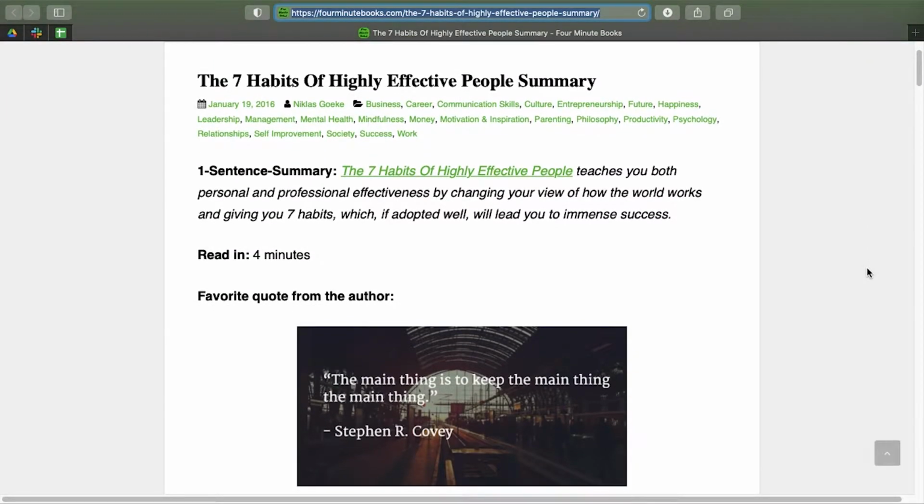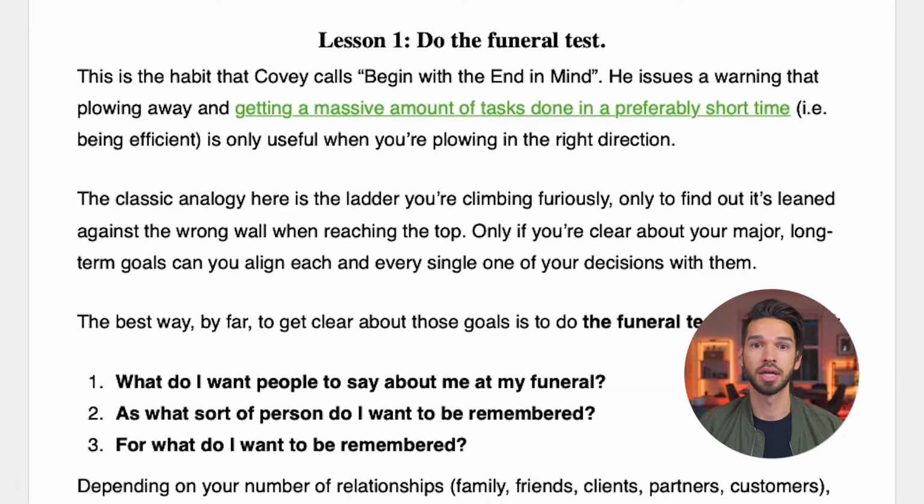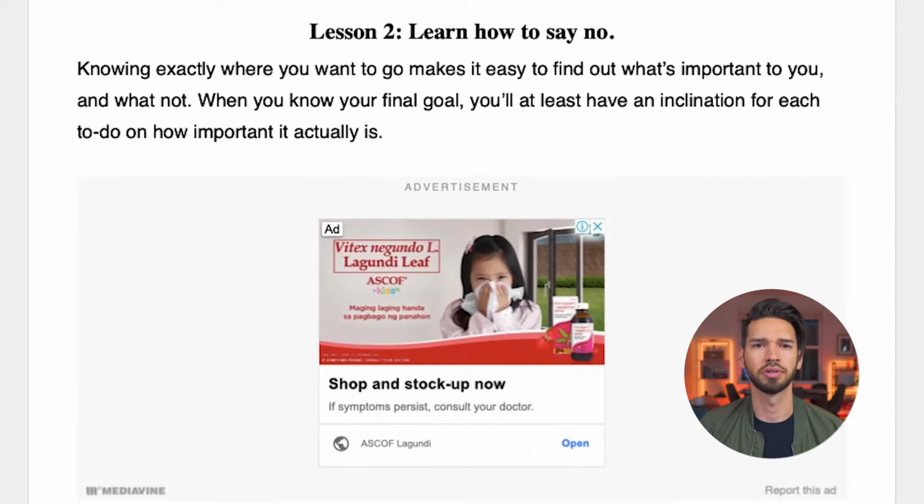After you finish reading it, which should only take a few minutes, ask yourself if you want to know even more. If so, I recommend reading a second summary. One of my favorite sites is 4-Minute Books, so let's try this one. And awesome, look at this. It says the 7 habits and then goes into 3 lessons in more detail, which didn't seem to be covered in the first summary. And then finally, if you absolutely loved reading these summaries and you want to know even more, only then would I consider buying the book to get more information.